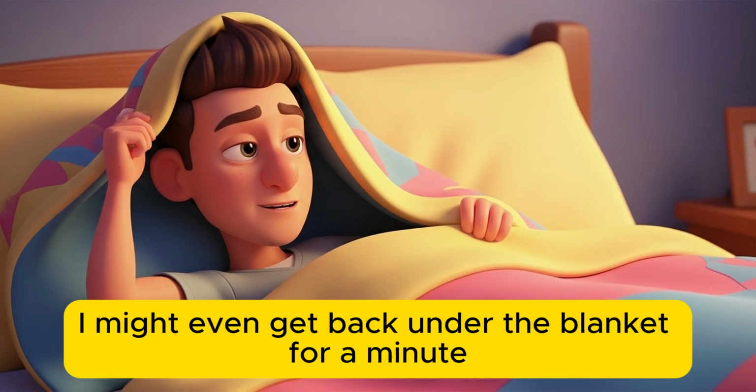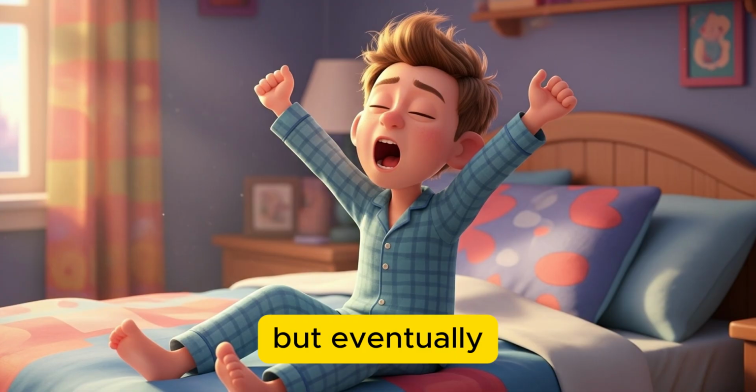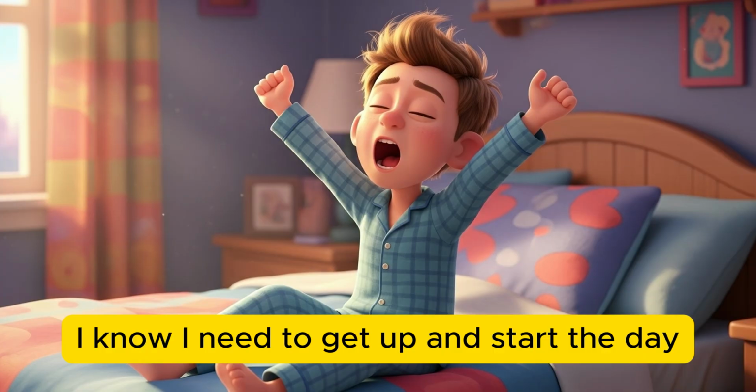I might even get back under the blanket for a minute. Just one more cozy moment. But eventually, I know I need to get up and start the day.